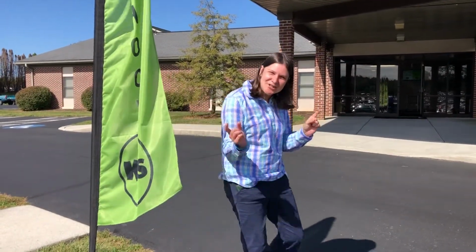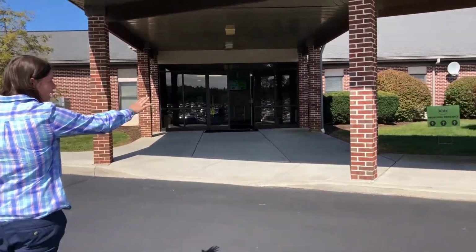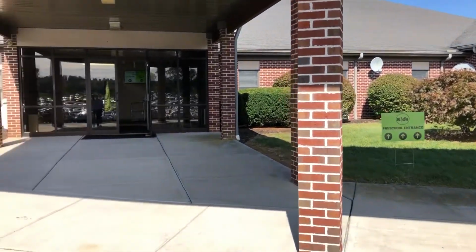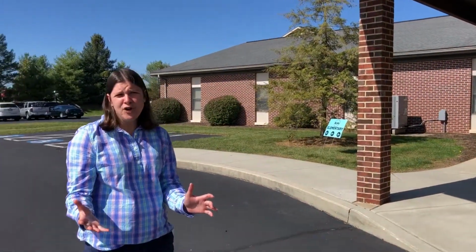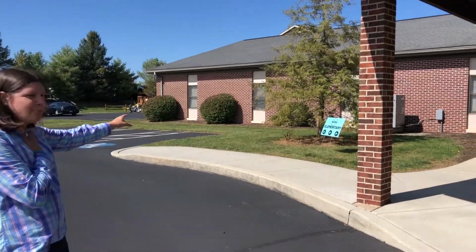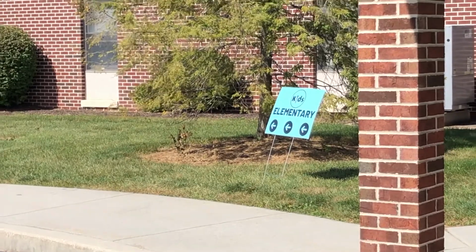Preschool friends, this is your entrance as we open inside. You're going to see an awesome preschool entrance sign here just to remind you. Elementary parents and families, if you're confused and not sure where your entrance is, there's also a nice, really blue sign over here that points you right around the corner, just to give you a reminder.